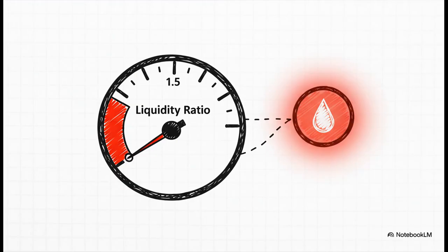And this is the flashing red warning light on your instrument panel. While every industry is a bit different, a lot of experts agree that if your ratio drops below 1.5, you are entering the danger zone. It means for every dollar you owe in the near future, you have less than $1.50 in easy-to-access assets to cover it. It's a clear sign you could be heading for serious trouble.